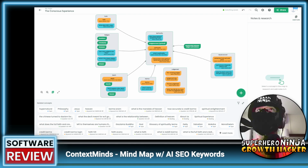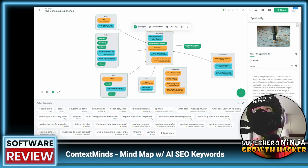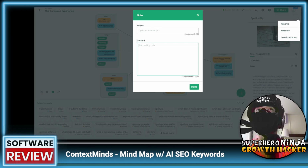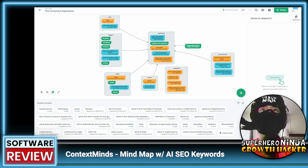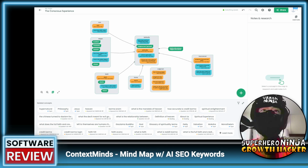Yeah, and one other thing you can do is add notes. So say I click on spirituality and I want to add a note here. Oh no, that's a tag. I can add a note. Just start taking notes, so you can see this tool is really good, especially for students, or if you have a podcast or you're trying to just get all your ideas out and see what's popular. I think this is a very unique way of doing this. But again, I would map this out as a mind mapping software versus an AI software, not competing with Jasper and all those companies.